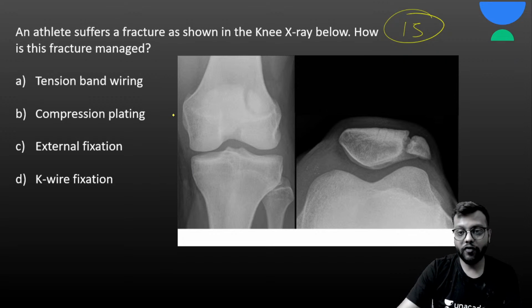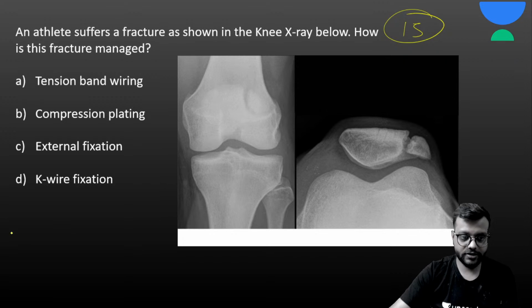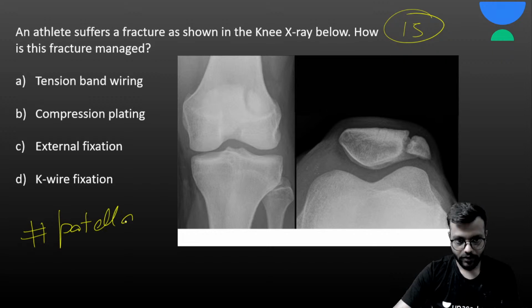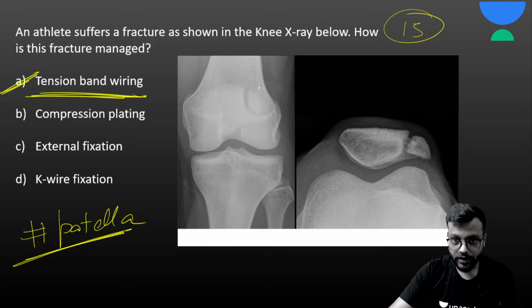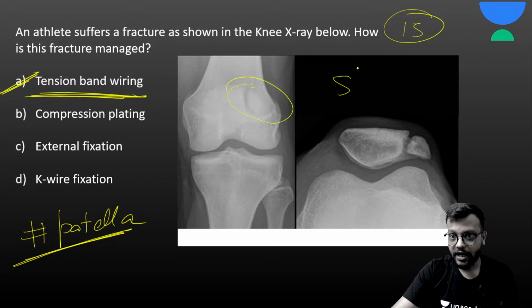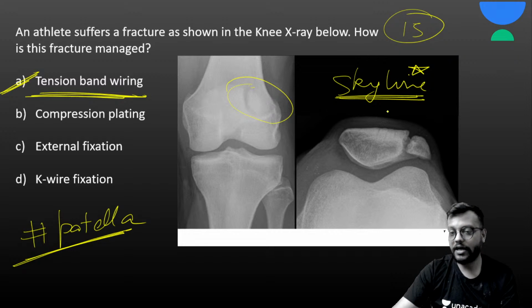Okay, so first of all, what is this fracture? This fracture is fracture patella. Okay, so its treatment of choice is the tension band wiring, that is TBW. Okay, so here you can see in the AP view, here is the fracture patella. It is a skyline view to see the patella. Important view, skyline view patella.